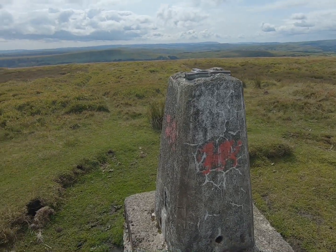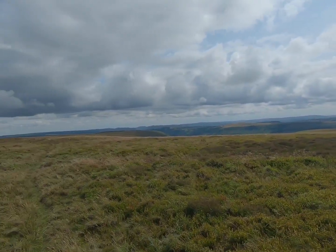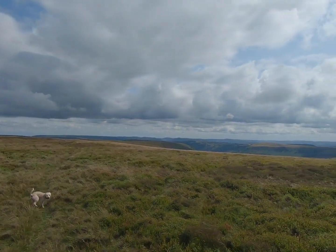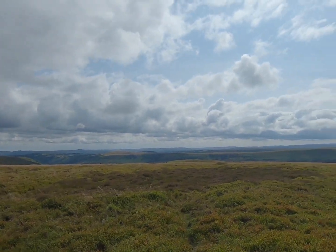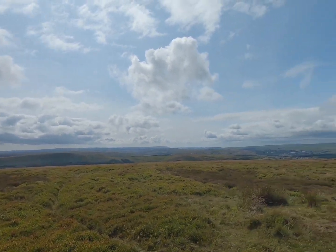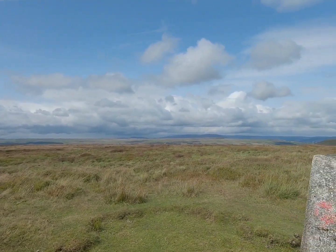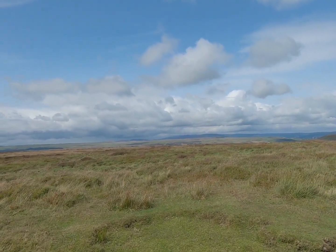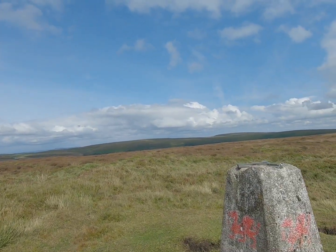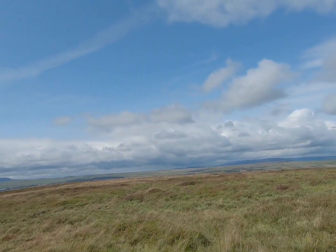Okay, peak number 2, Mynydd Carn Y Cefn. The views are expansive. You can see the sea and all of the Welsh valleys, central beacons, and the Black Mountains, which are having some pretty bad weather at the minute. Probably coming this way. But yeah, definitely nicer views and weather than the last one.